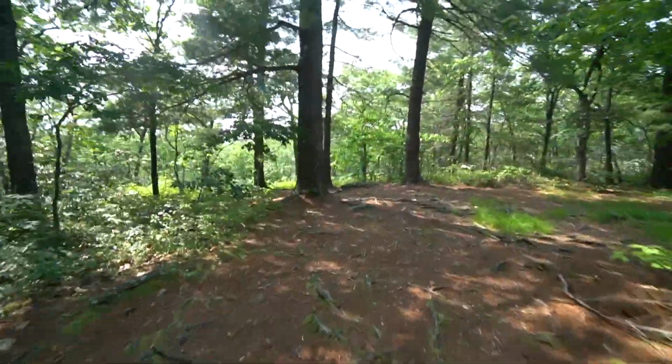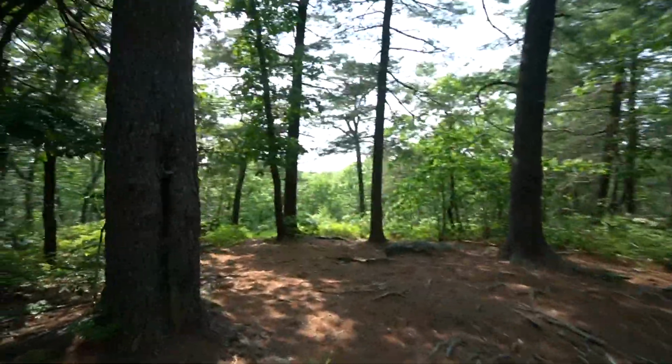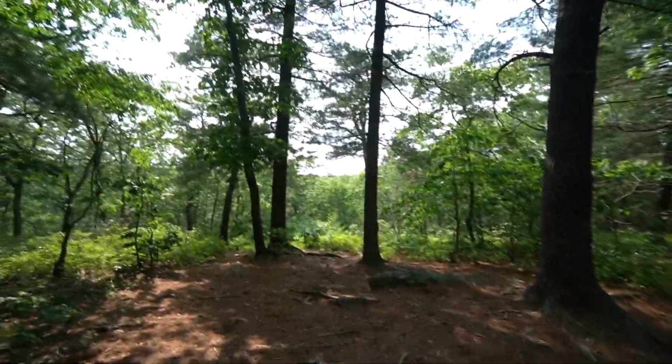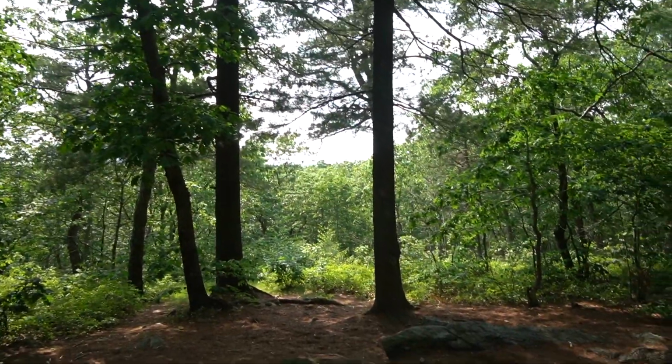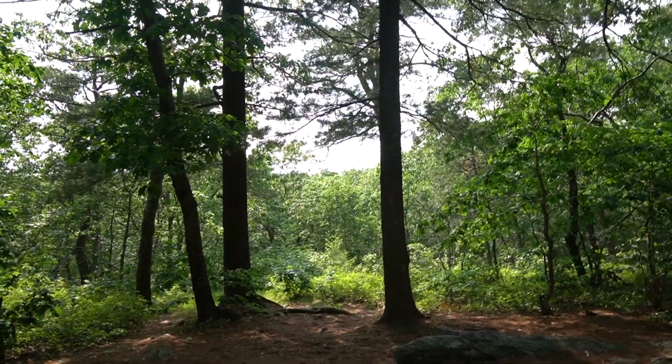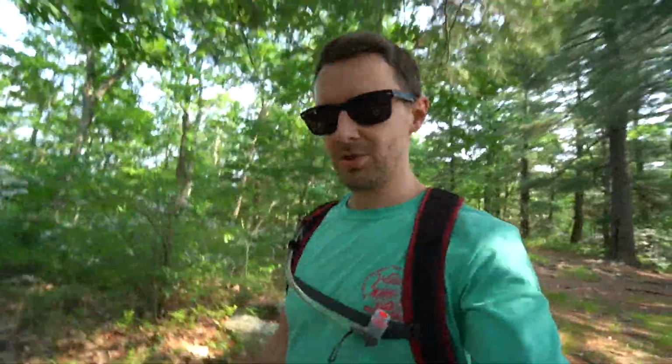Here we're gonna come to one of those tiny little window overlooks. Yeah, in the winter this one's slightly better. But yeah, just the theme of the hike, unfortunately, is tiny little overlooks that don't quite have the view. But the trail's going great so far.